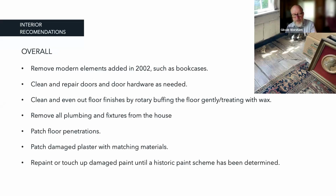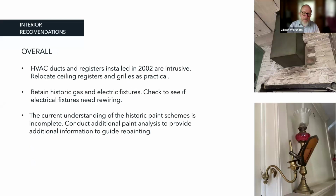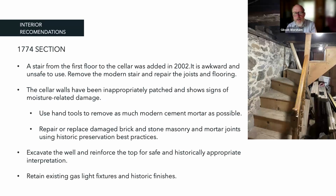And we're also suggesting repainting or touching up paint until such time in the future as a complete paint scheme can be determined. Overall, then, we're also removing as many HVAC ducts as possible and relocating the registers and grills to make them as unnoticeable as possible, retaining those gas and electric fixtures from different periods, making sure they're wired correctly, and also suggesting additional paint analysis to give us more information about repainting. In the 1774 section, we're removing that stair to the cellar, patching inappropriately pointed and plastered walls using hand tools.